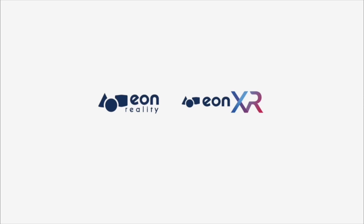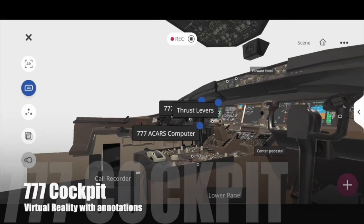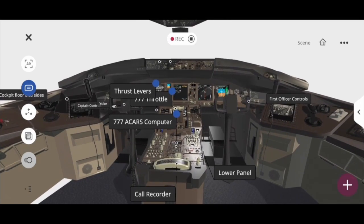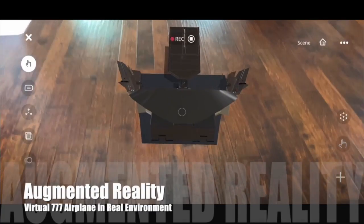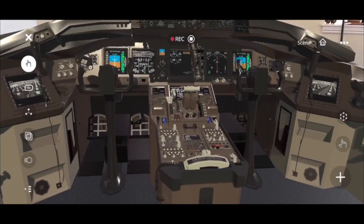I'm excited to present a demonstration of a 777 aircraft in the cockpit. This is a 777 aircraft in virtual reality. You see some annotations there on the equipment in the cockpit. And here we go with augmented reality. You can zoom right in and walk around in this model now.